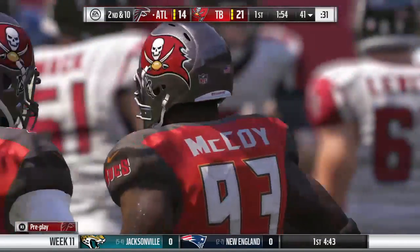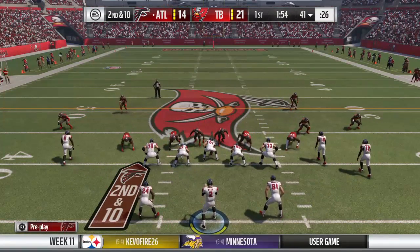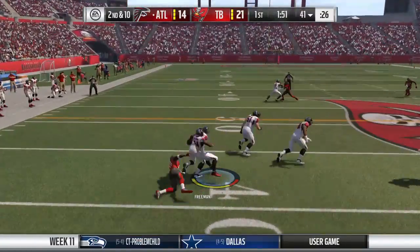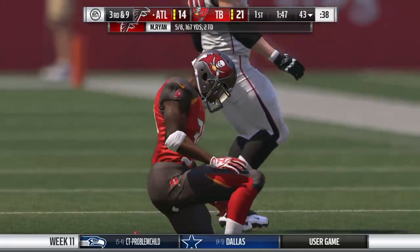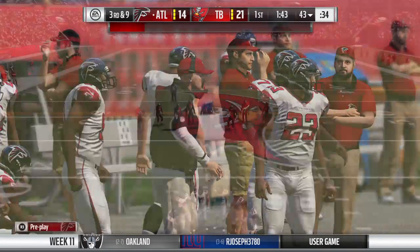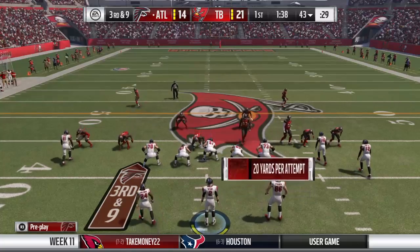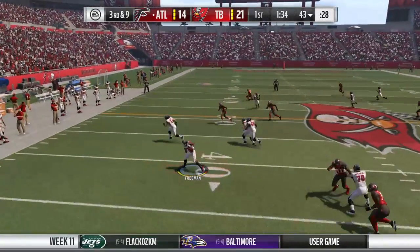So the incomplete pass brings up 2nd down. 2nd and 10. It's Ryan again. They'll set up the screen for Freeman. Just a 1-yard pickup on the play, and that's going to bring up a 3rd down. In order for a screen pass to break big, a lot of things have to come together and be well executed. But all it takes is one small thing to go wrong and keep it from being a big game.